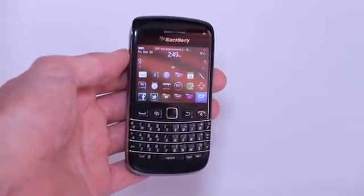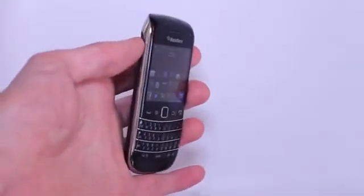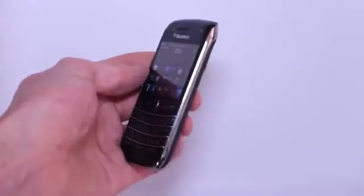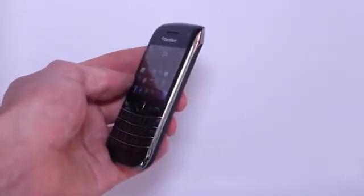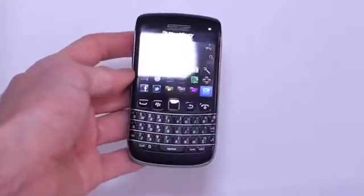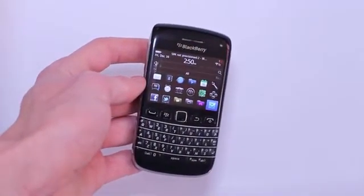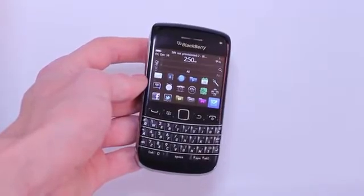Today we're taking a look at the BlackBerry Bold 9790. It's kind of a smaller cousin to the BlackBerry Bold 9900. It recently came to Canada by way of Rogers, Bell, and Telus, all the big three carriers up here, but still not down in the US. Presumably AT&T could offer this, but they haven't yet. It's going for $100 on a 3-year contract up here.